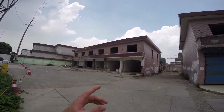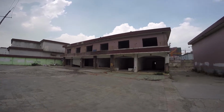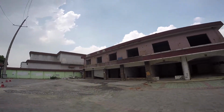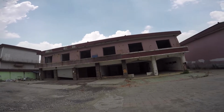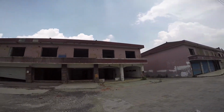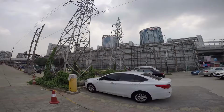Now this building right here is the third building and the last building in this series of empty buildings. And I am going to explore this building. So this building will be part 3. I don't know when I'm going to do it, probably sometime in the next week. It'll likely be a shorter video because it's a much smaller building. But I'm going to go.